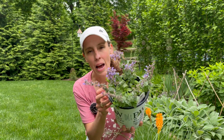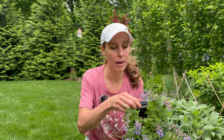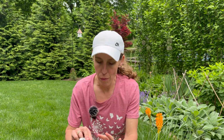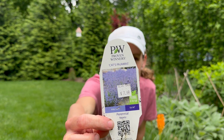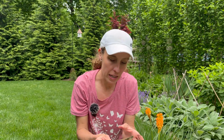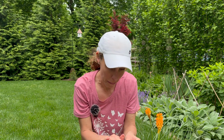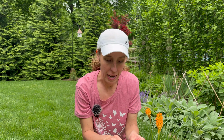Then these things really need to get in the ground because they are starting to yellow and just not doing that great. But I got 2 more of this Cat's Pajamas Nepeta cat mint. Let me show you the tag. I already have 4 in this bed right here, but this is a really nice compact cat mint. The height is anywhere from 12 to 14 inches, spacing 18 inches.